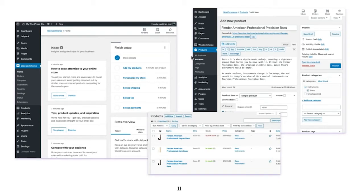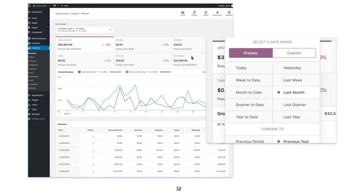And this manage section also includes WooCommerce admin, which is your store's central customizable dashboard. And this gives you a quick overview of how your store is performing in real time. It features store analytics and reports, as well as an activity panel in the top right of the screen. You may be able to see it there. There's a couple of icons, inbox, orders, stock, etc.